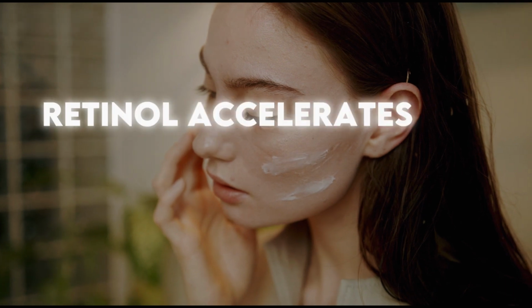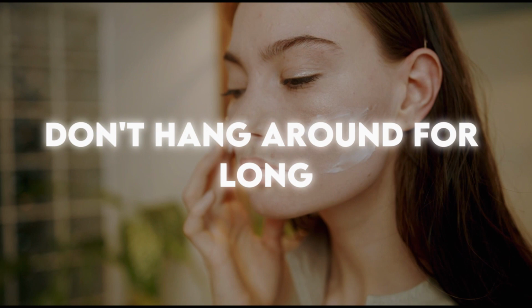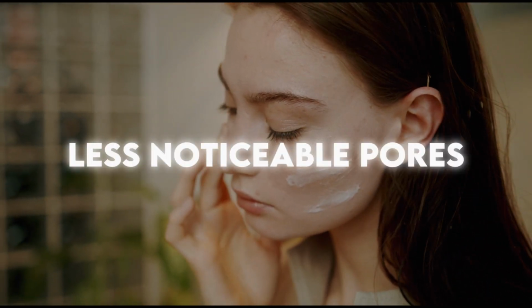In addition, retinol accelerates the production of new cells. It ensures that dead skin cells don't hang around for long. Fewer dead cells mean fewer blockages and, you guessed it, less noticeable pores.